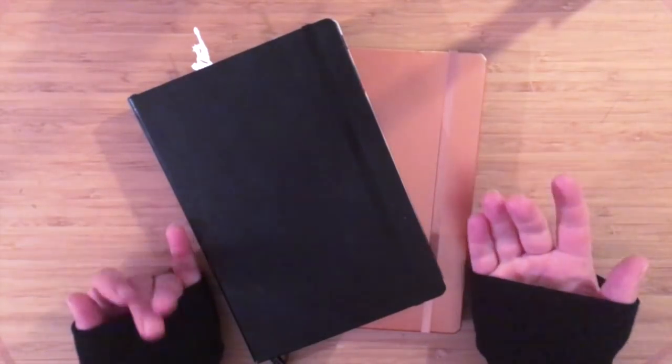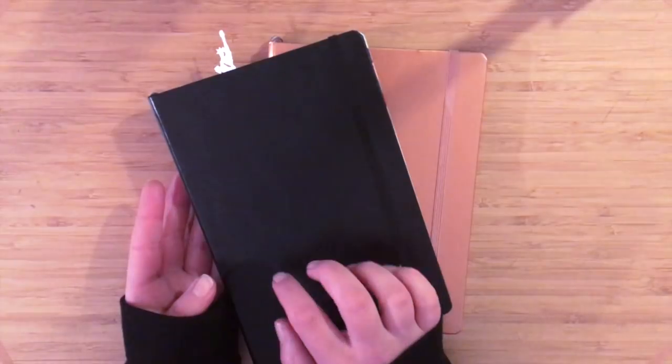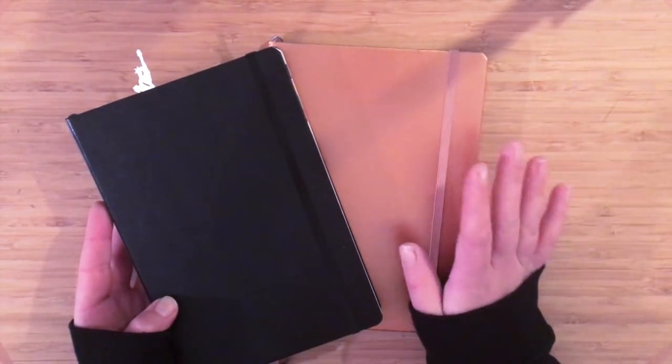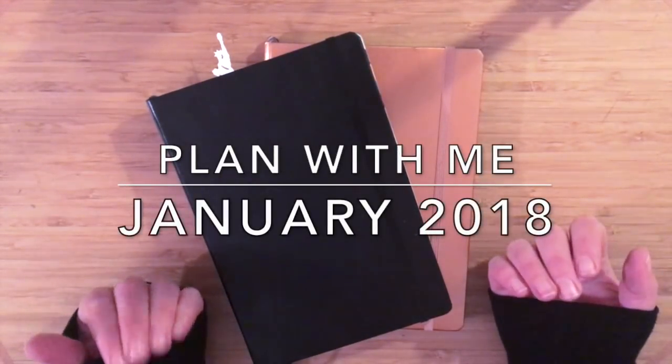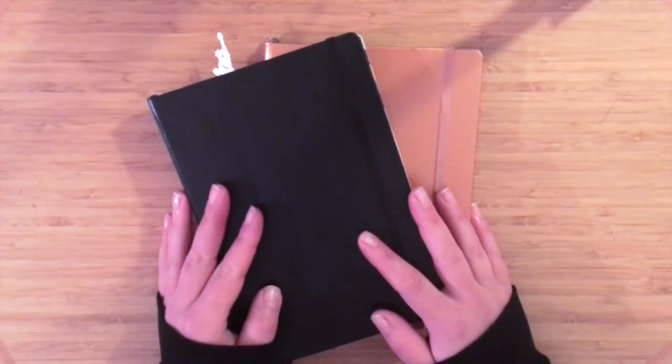You recently saw my 2018 migration process, so basically migrating from my fifth bullet journal into the one I'm going to use at the start of 2018, which is my sixth bullet journal. And today I'm going to show you my January plan with me. So as always, first up, I'm going to show you December so far.